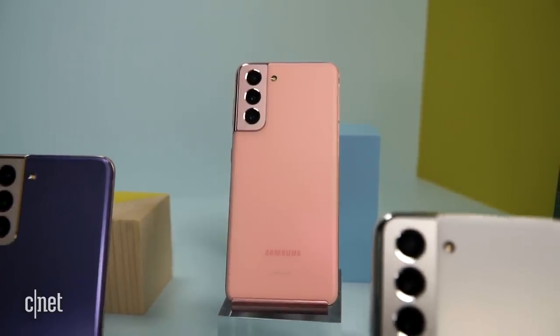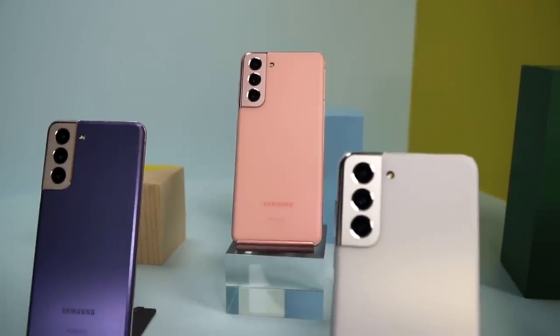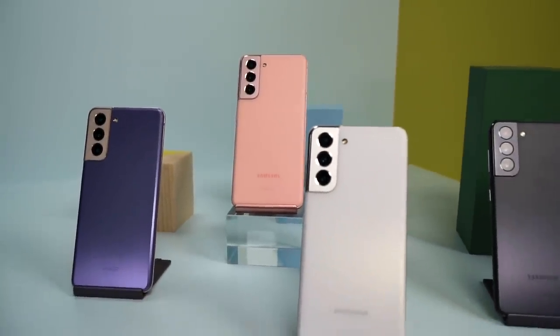Pre-orders for the S21 phones start January 14th at 11 a.m. Eastern, and the phones will be available on January 29th.